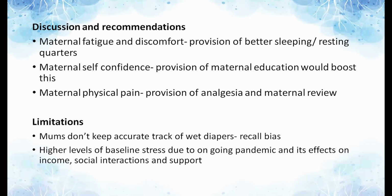Maternal physical pain. So I feel if a mom complains of pain, they should not be dismissed. The provision of analgesia is important, and the moms should be reviewed, especially those who had issues, had to call a counselor for 5 months, and 2 of whom needed to be escalated to a psychiatrist. So this is important to take care of their psychological well-being.